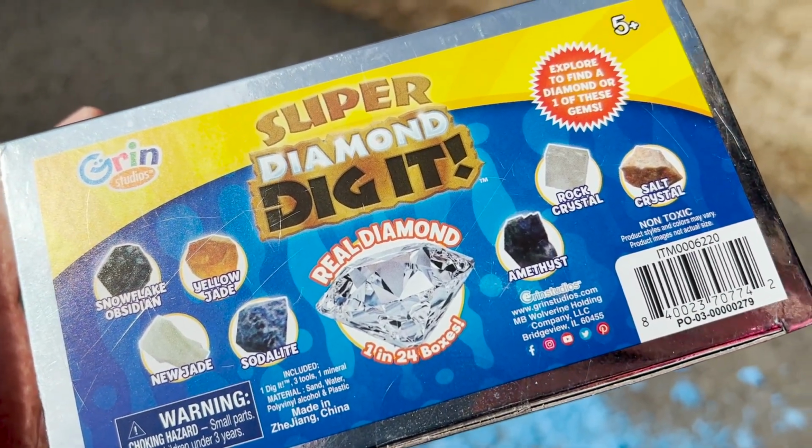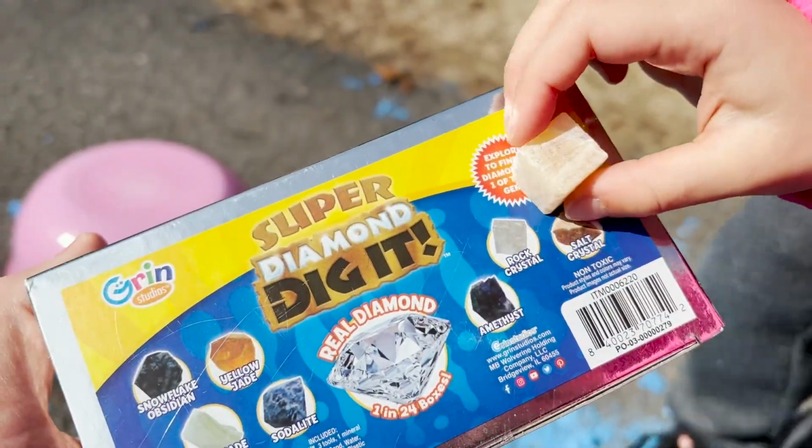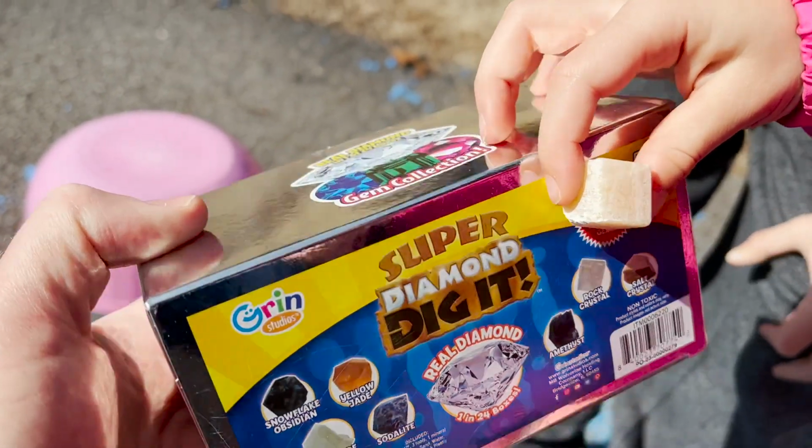crystal. A rock crystal. Let's see. Hold it down there. Let's see if it looks the same. Does it look like that? Yeah. Okay, so I think we got a rock crystal out of it. Well, so no diamond in this one, but we got a rock crystal out of it.